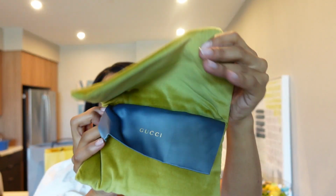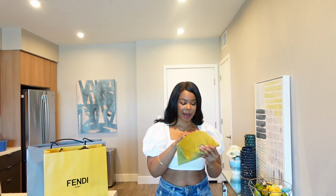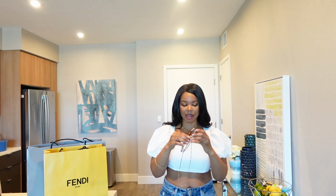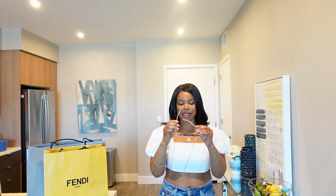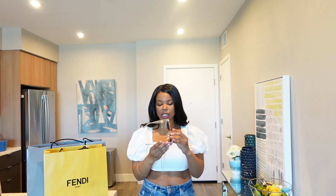I love this, and they are by Gucci, and these are not classic everyday sunglasses. These sunglasses are extra, and that's why I love them. Oh my gosh, y'all see this chain? These are just fabulous. I'm obsessed. They are kind of this taupe color with brown tortoiseshell, and I just thought this was so cool. What really sold me was the chain, of course.